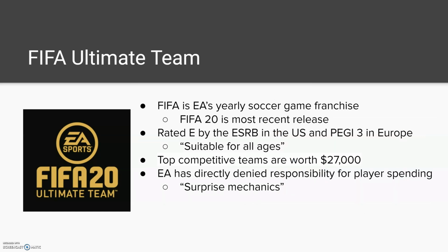The biggest part of Ultimate Team is FIFA. It's their yearly soccer game franchise, of which FIFA 20 is the most recent release. Now, these games are rated E by the Entertainment Software Rating Board in the United States and PEGI 13 in Europe. That makes them suitable for all ages. And the top competitive teams in this game, used by players in their championship series, are worth $27,000. That's textbook pay to win right there. And this is a game rated E for minors, and they are encouraged to spend money to be competitive.